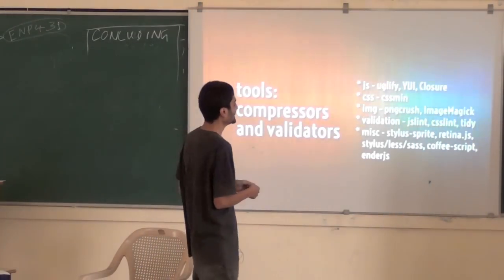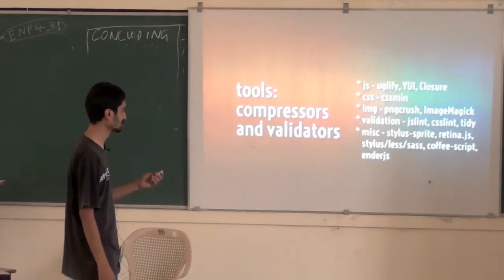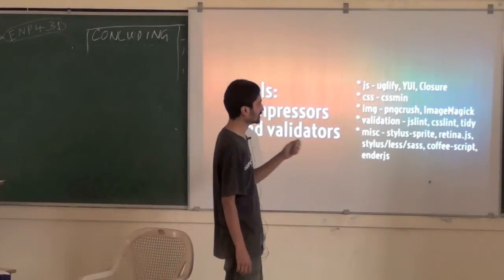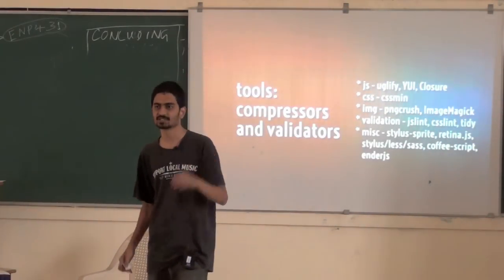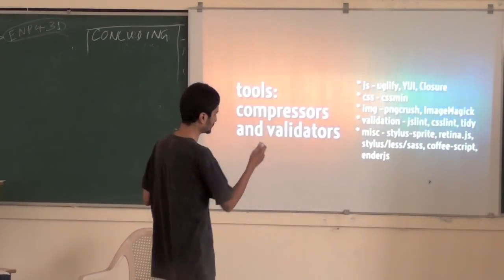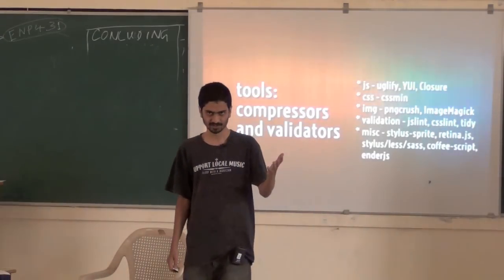That's cool. For CSS, there's CSSMin. It's essentially a fork of YUI compressor's CSS minimizer. For images, suppose I want to make sure that every PNG that's deployed doesn't have any of the meta information, strip out all the useless data. You can use PNG Crush. ImageMagick has a huge utility library of stuff you can do with images.